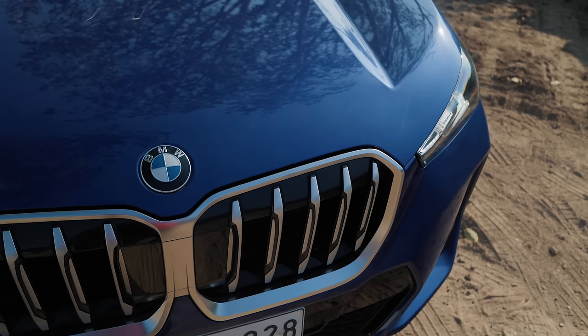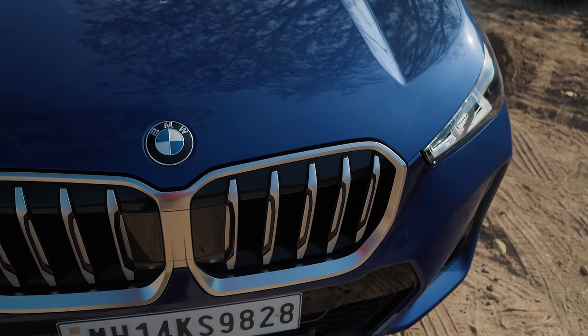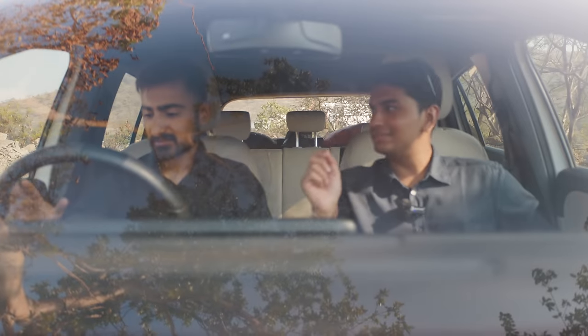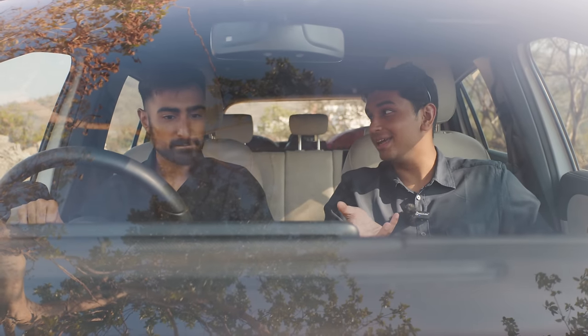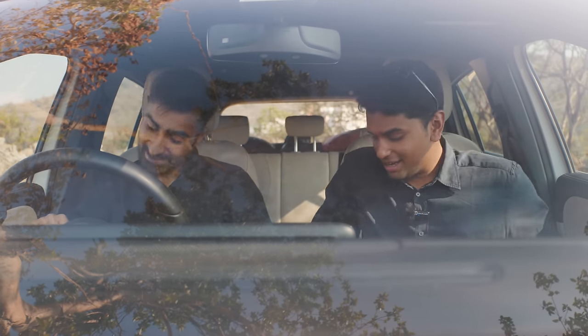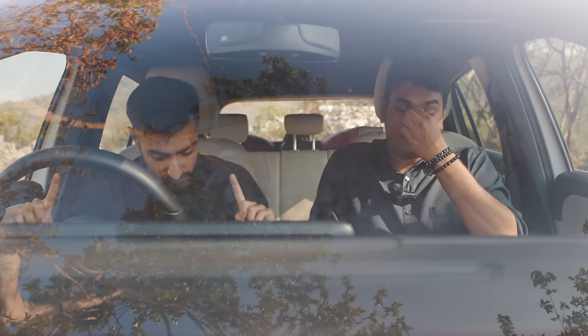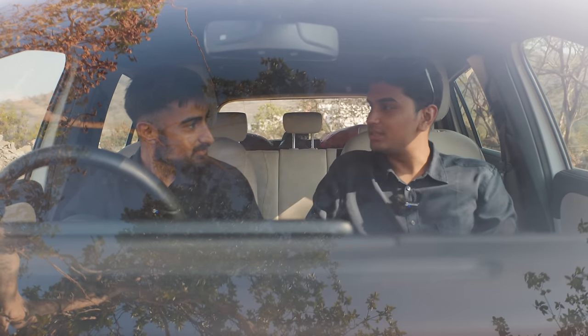Yeah, it doesn't even have all of the ADAS features that the X1 has. So in some places, the X1 definitely takes the cake, but who anyways uses ADAS in India? And if you do, you'll probably get yourself killed, so don't do that. Yeah. So, let's go and see how new is the new BMW X1. Yep, let's check it out.